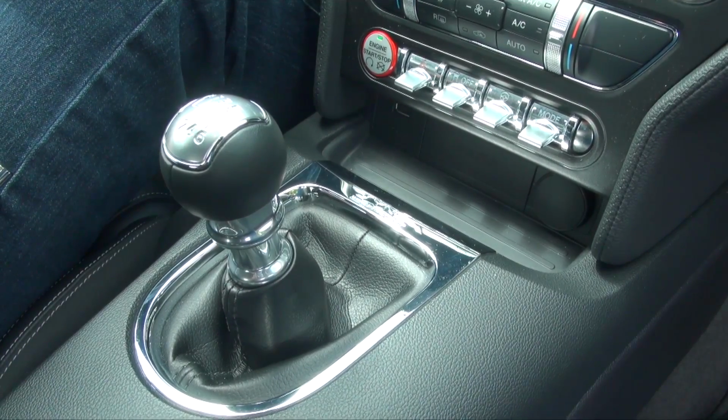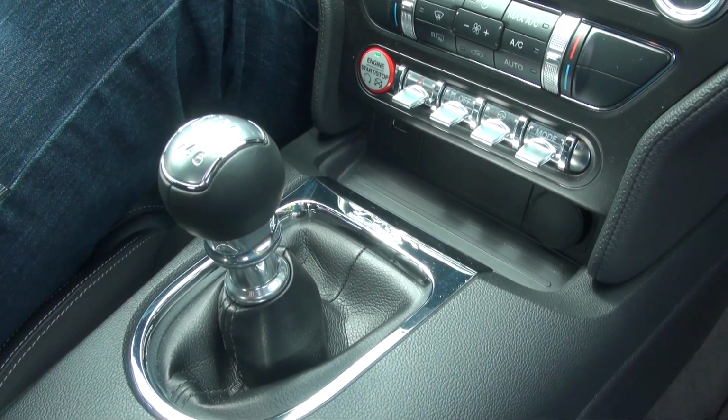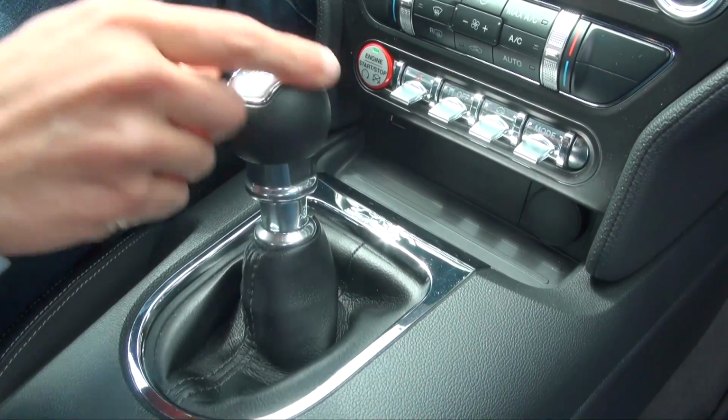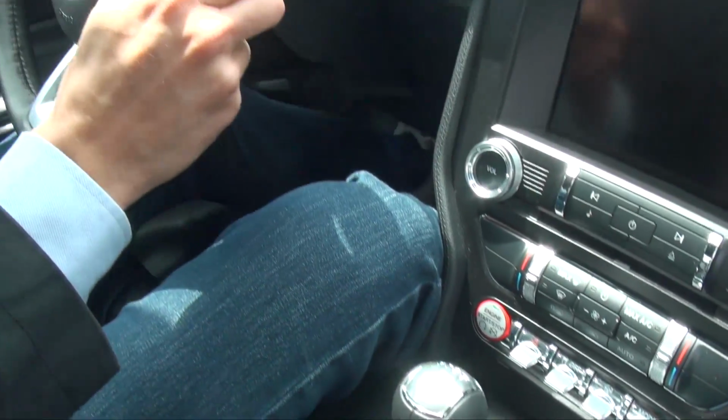I would definitely go for the automatic gearbox, even if it's a sport car, because I'm just a fan of automatic gearboxes. I also want to hear your opinion on that one. Let's move on to the steering wheel.